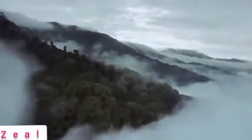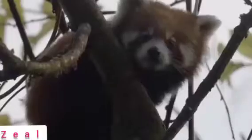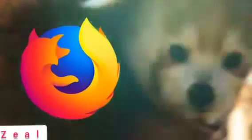By the way, in China, the red panda is referred to as the firefox, given its color and size similar to those of a fox. It also gave its name to Mozilla Firefox. That's why we can see a red panda on its logo, not a fox.